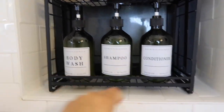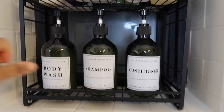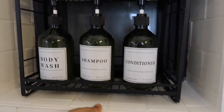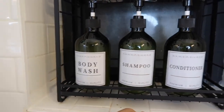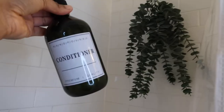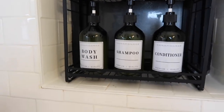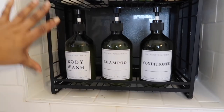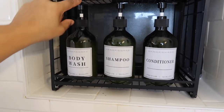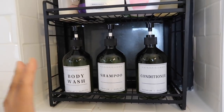I showed you, and it was very difficult getting the conditioner into the bottle because it's thicker, and I feel like even if I did have a real funnel, it still would have been a little difficult. But I did get it in there, so I'm really loving it. And like I said, I'm loving how it looks as far as the eucalyptus plant, just giving a whole spa vibes, you guys. So let me know how you feel about this. I love it. Oh, I don't know if I mentioned, they are 17 ounce bottles, and I did measure them to fit right here perfectly. I measured it open, so you don't want to just look at the measurement of the bottle itself if you're going to be putting it in a tight space.